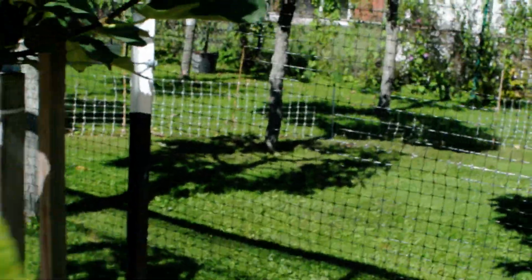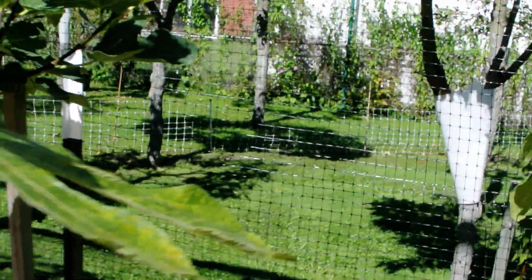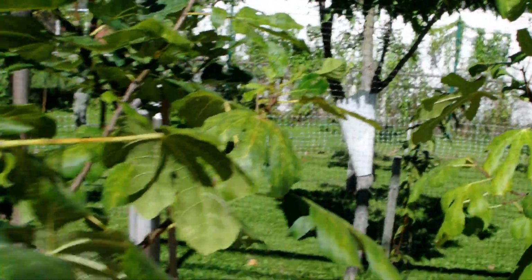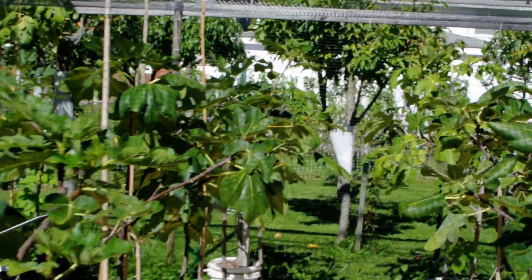This is called the Dhamma Blanca. Not really sure about this variety's authenticity. It was from eBay. We'll go to the next row.